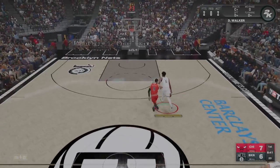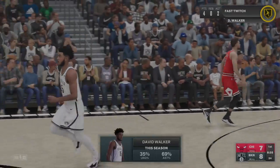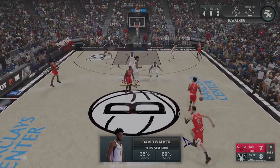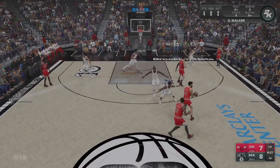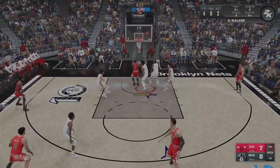Knocks it loose. Walker with a steal. Oh, and makes it with the kiss. Pounding it inside early and often, setting a physical tone. Almost 2 minutes into the first here. Ball finds DeRozan. Drives to the hoop. It's tipped.